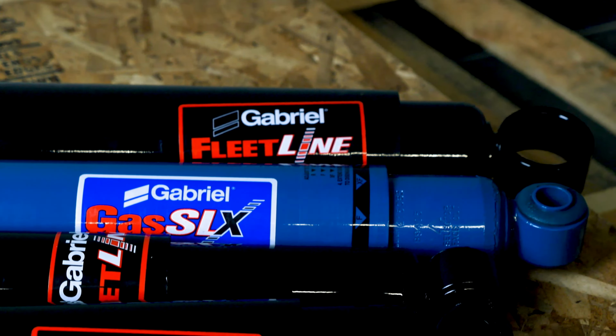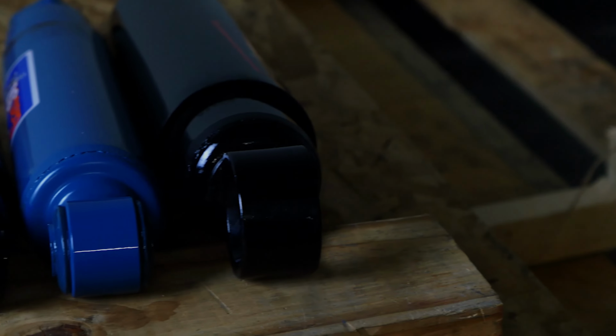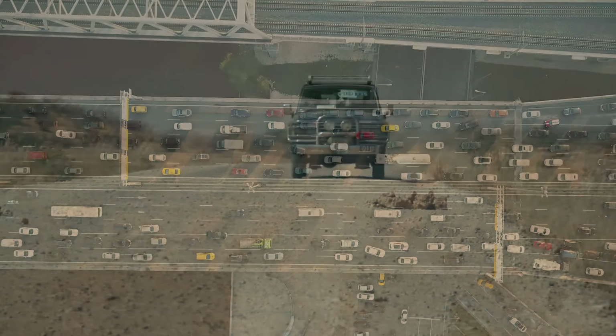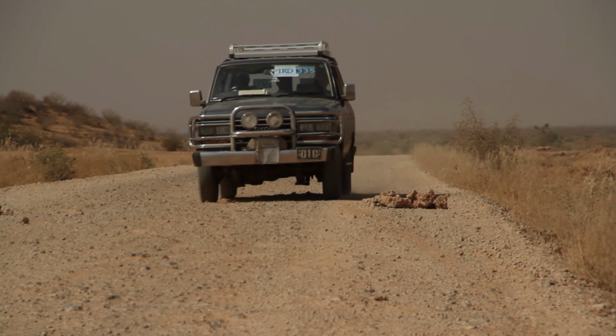For lightweight trucks with heavy front suspension that are going to be primarily used for delivery, the 83,000 series with the 1 3/8 inch bore would be the proper choice. The size of the bore, which I mentioned earlier, is important to a shock absorber's functionality because it is the shell that protects the piston, which affects the strength and durability of the shock. The series features the thinnest bore, but is still capable of withstanding large amounts of impact, making the shocks perfect for lighter trucks. So whether you're driving through a busy downtown or bumping along a gravel road in the country, you can trust in the durability of this small, compact series.